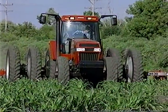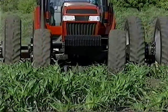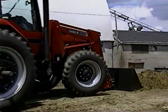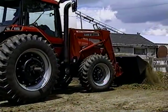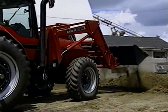Control. The operator is always in control. Through tight turns or long straight rows, the large steering cylinders used on the 8900 series tractors give the operator positive, constant control at all times, regardless of the load on the front wheels.